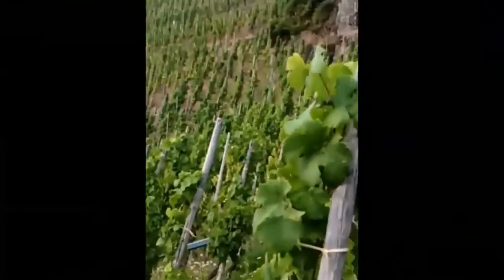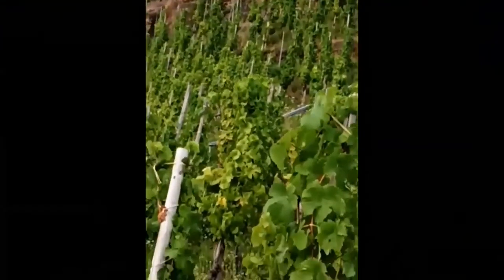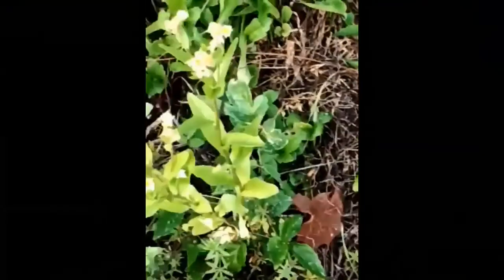So it was not easy with the light today. This is from today because I wanted to show a bit the situation in the vineyard, and it's out of the Zepp Vineyard. A lot of different herbs and very good soil situation now.